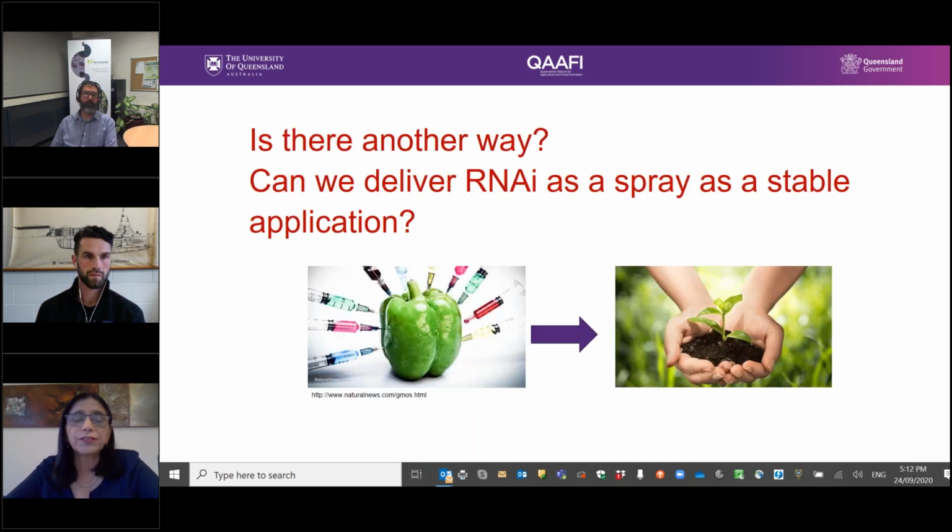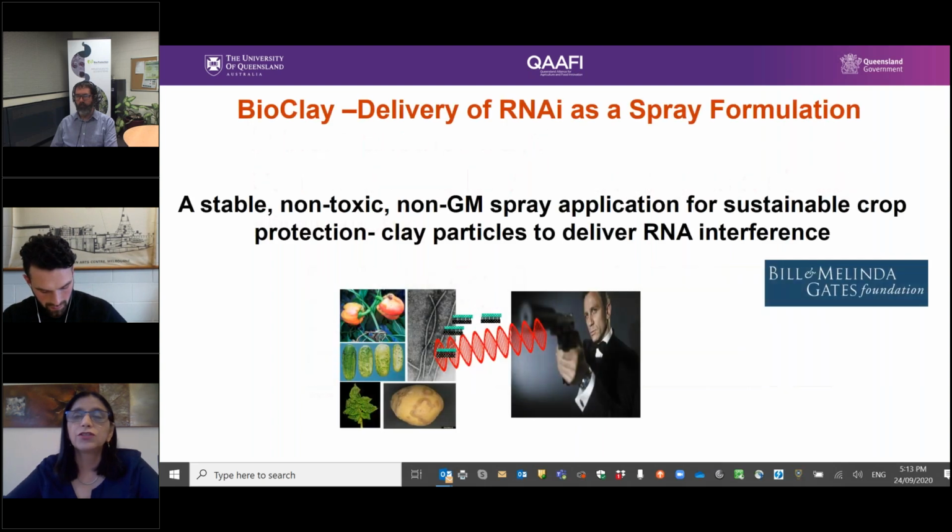So that's where the thought process happened: can we somehow deliver this dsRNA, making it a stable application so that it does not get washed away by rain, and does not get degraded by UV or enzymes? It slowly gets released on the plant surface and provides protection. This particular idea was first funded by the Bill and Melinda Gates Foundation, and what we are using here are clay particles. And as you can see, James Bond in the slide.